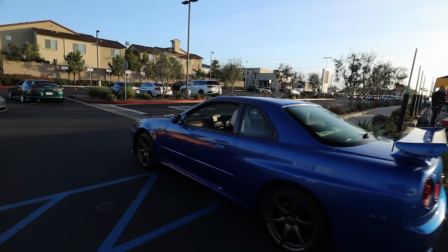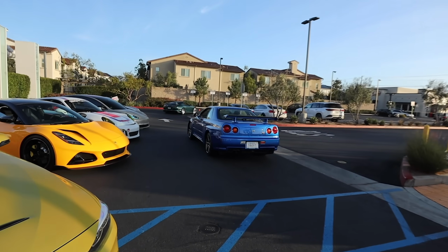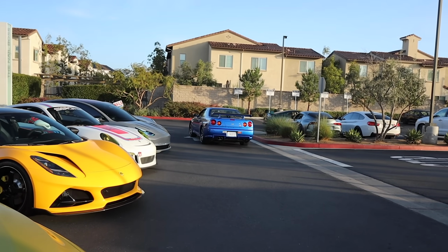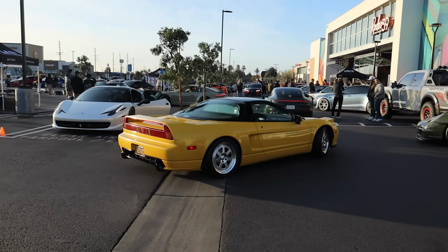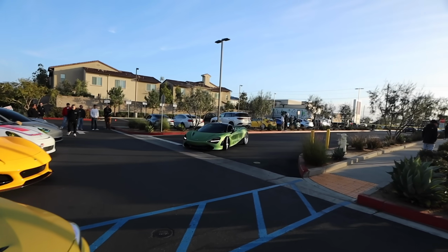Got the JDM crew pulling in. Supra over there. Look at the R34, bro. Bayside Blue out there too. I ain't gonna lie, it's a super clean NSX right there. I like the yellow on it. You don't really see them in that color. A super clean spec on it.